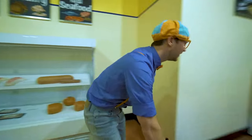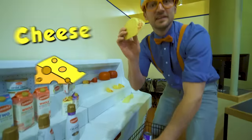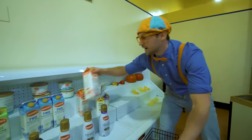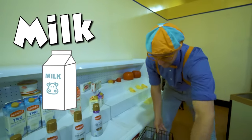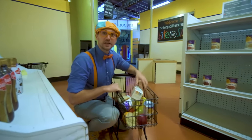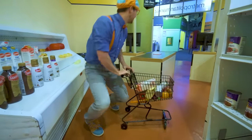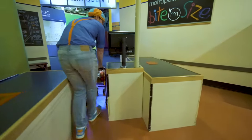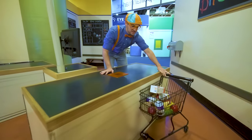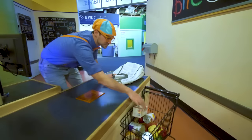Ooh. Hey, here we go. Oh, let's see. Oh, hey, some cheese. Yum. And some milk. All right, this looks like a lot, right? Look at all of our food we got at the grocery store. Okay, time to check out. Okay, here we go. Let's start scanning these things. And we'll put them in the bag, okay?